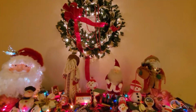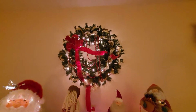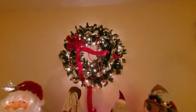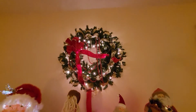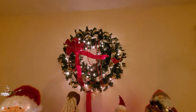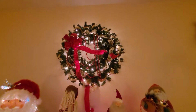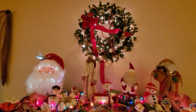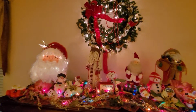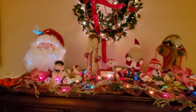This is a wreath I had to redo. Checked all the lights, got it in place, hung it, turned the lights on again, and half of them went out, and I couldn't figure it out. So it had to completely come apart. Two hours later, we started from scratch, and we have a whole new wreath. So hopefully it'll last for a few more years.